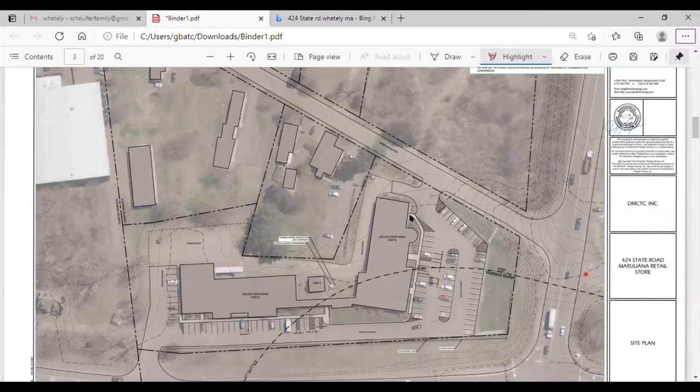Chris, this is Jared Glansberger on my phone. Unfortunately, I'm driving back from Whately now. Sure.